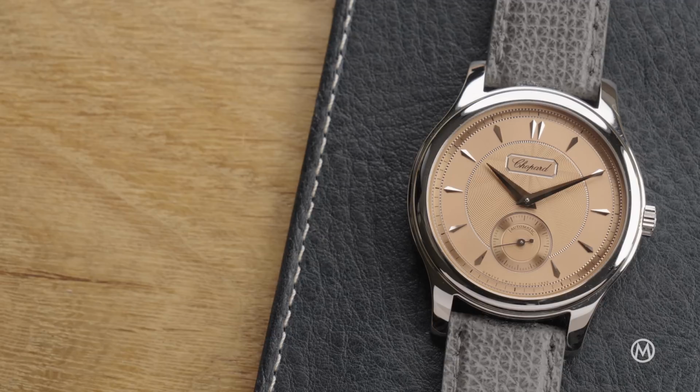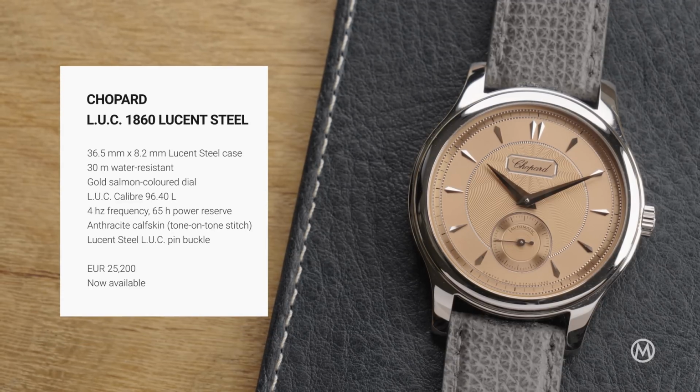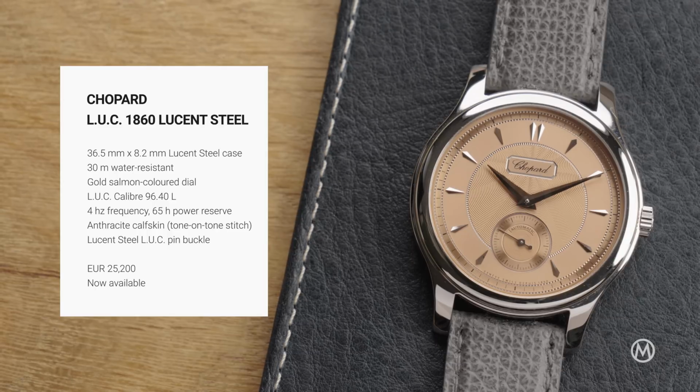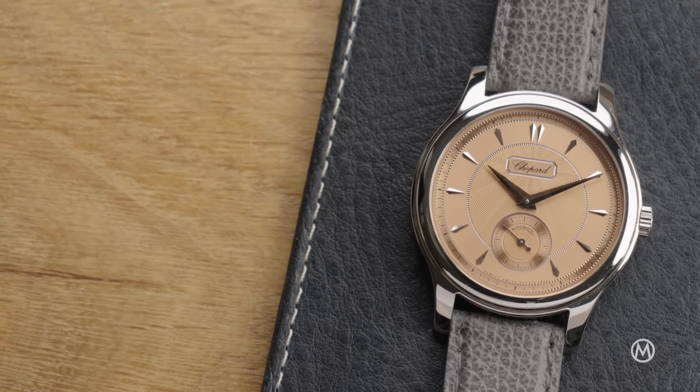Is there a downside? Yeah, it doesn't come cheap, as it's priced just over 25,000 euros. It's justified if you look at everything together, but personally I wish for a price just below 20k.